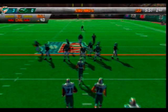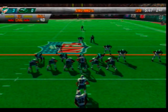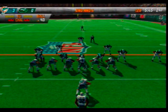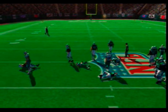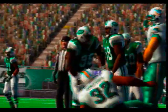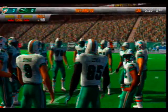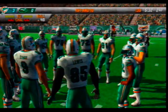Second and 4 coming up here. Number 32 is the deep back. He gets the count. Bort comes up to make the play at the 49-yard line. Great run there. That'll be a first down. He really ran well there. He gets some great blocks, and he has patience as he picks up the first down.